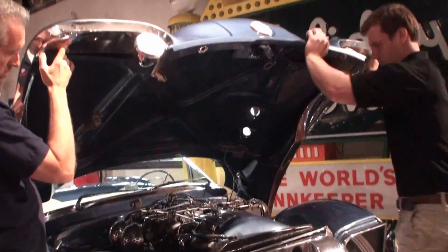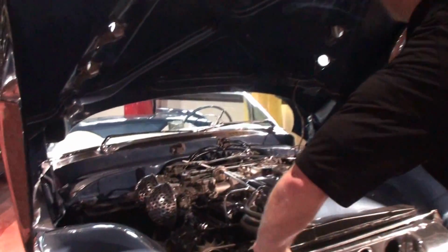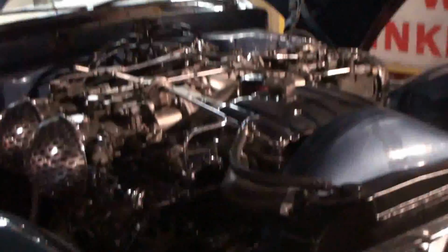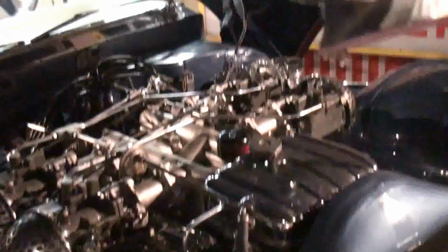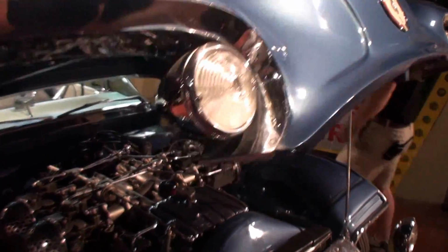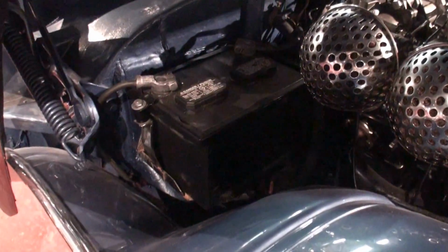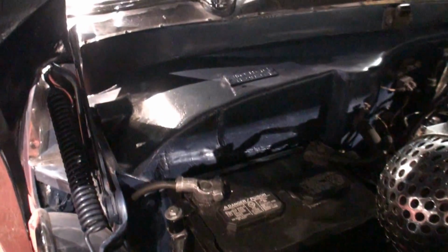Wow. Proper out of here. That was worth the price of admission right there. Take a look at that. First of all, look at the headlights and the front end. And look at this. There's a little tag there with some details.